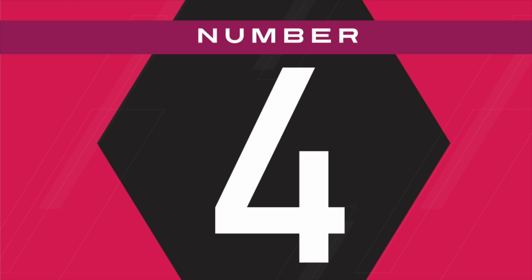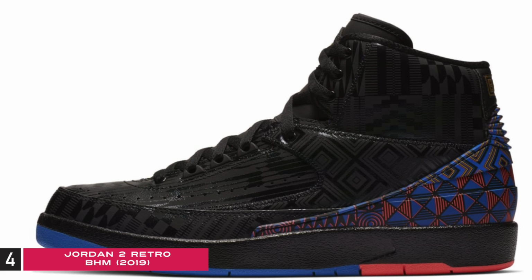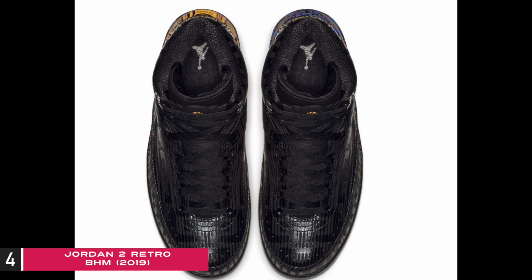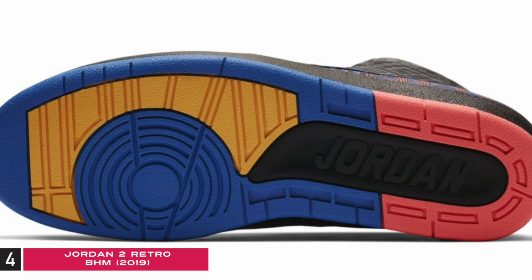Number 4, Jordan 2 Black History Month. Released in February of 2019 for $190. The Jordan 2 Retro Black History Month features a black and gold colorway, colorful pattern that fills the heel counter and carries over to the outsole in a glossy black print. We also had gold lettering on the back heel, the left shoe BHM and the right shoe Nike, but the response for the shoe wasn't that great.